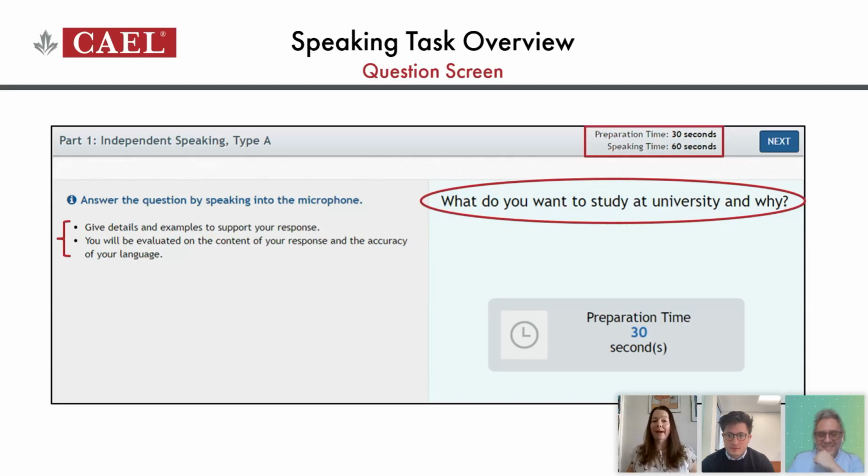So the instructions just remind you as you're speaking to give details and examples to support your response. You will be evaluated on the content of your response and the accuracy of your language. So remember, this is an academic test. So the language we include as we speak should be precise, should be academic, should be high level, sophisticated if we can. At no time do we want to draw in idioms or slang expressions. Those would not provide an academic tone. So this is a gentle reminder of that to bring our best vocabulary forward.